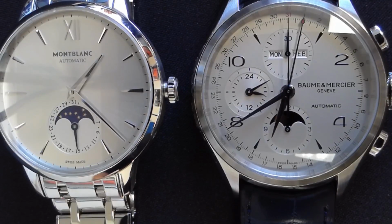So these are our two sort of entry level complicated watches. The Mont Blanc is only $2,000 actually. That's very affordable. Yeah. So let's go. I guess we're starting cheap and going up.